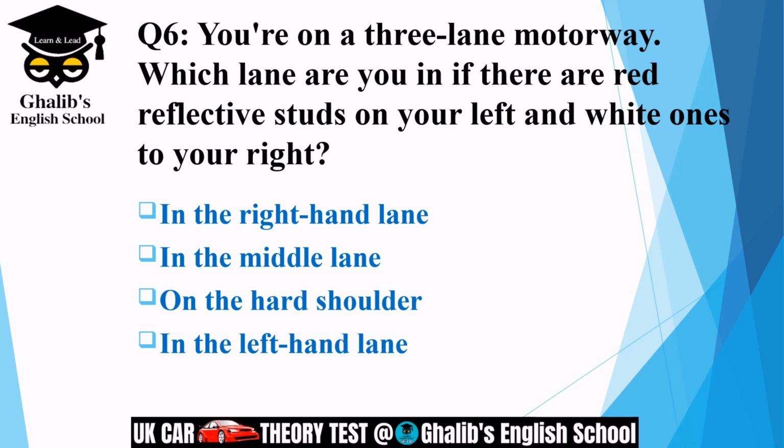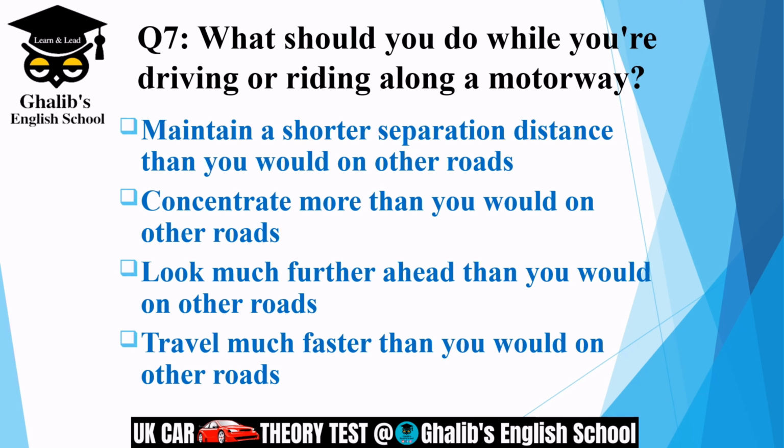You are on a 3-lane motorway. Which lane are you in if there are red reflective studs on your left and white ones to your right? So guys, just picture it in your mind that on your right there are white reflective studs and on your left there are red. So which lane are you in? Are you in the right-hand lane, in the middle lane, on the hard shoulder, or in the left-hand lane? So if you have white reflective studs on your right and red reflective studs on your left, you are in the left-hand lane.